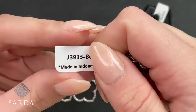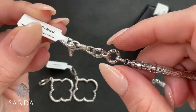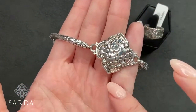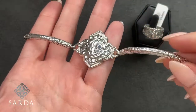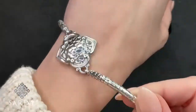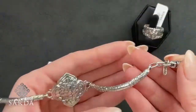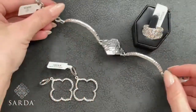And the bracelet is J3935, fitting a 6 to 7 inch wrist for $159.99. I love this kind of clover shape with the points. And then it's got these flattened watermark and hammer details, and then you can see that these are curved. So again, this is going to sit really nicely on the wrist. And then it has lots of flexibility with this lobster closure.